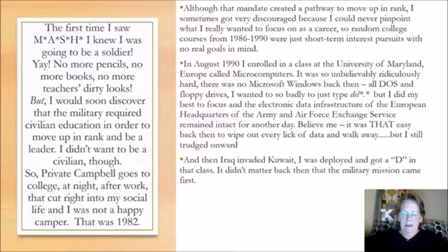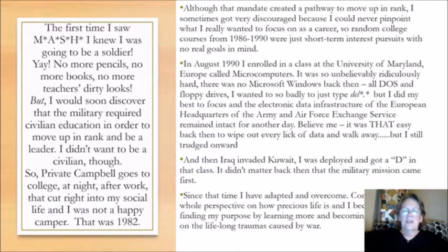And then Iraq invaded Kuwait. I was deployed and got a D in that first class. Well, at least it was a D, but found that it was not easy to do or balance military and college. Since that time, I have adapted and overcome.